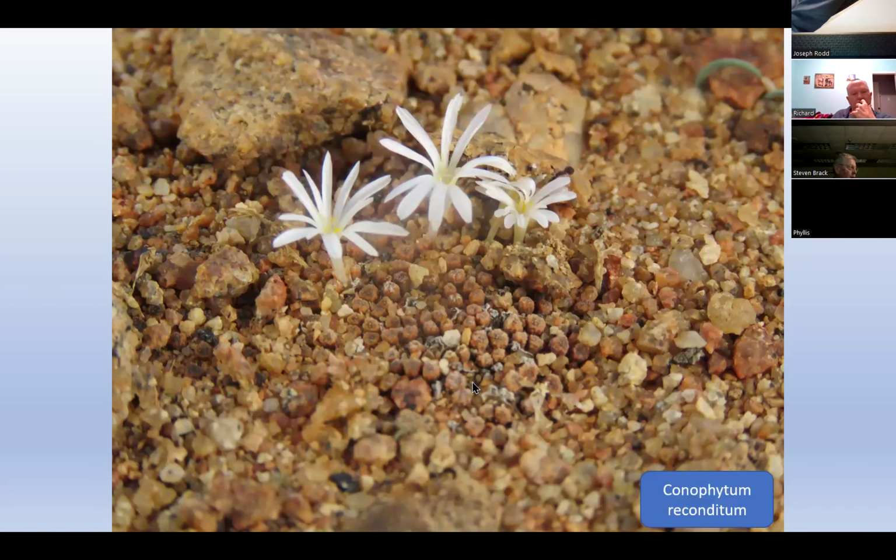This one's even smaller. It's called reconditum because it's hidden. So this too is growing in a rock grit pan. It's underneath it, it's just solid rock where a bunch of grit has accumulated. And the individual, this is likely all one plant. This one offsets a lot and it branches a lot. And the individual heads, they're smaller than the head of a match.